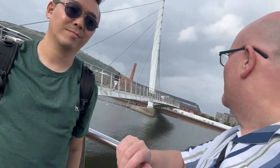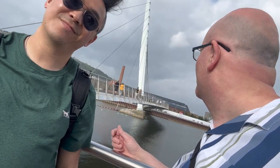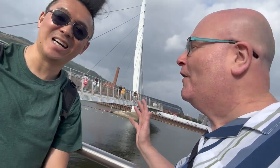What does that bridge remind you of? Look at the curvature of it. It's at a much smaller scale than one we visited earlier this summer, the Peace Bridge in Derry, of course. It's got a very similar sort of structure to it, don't you think?